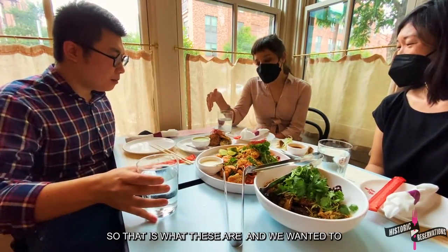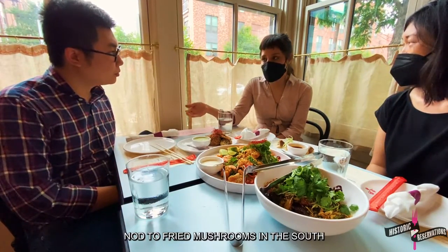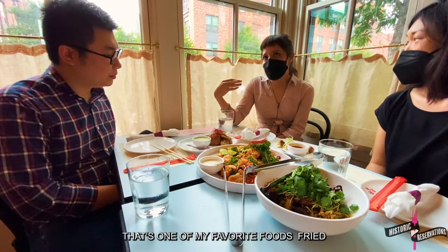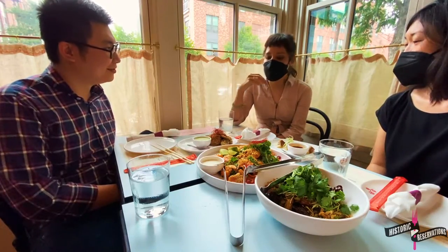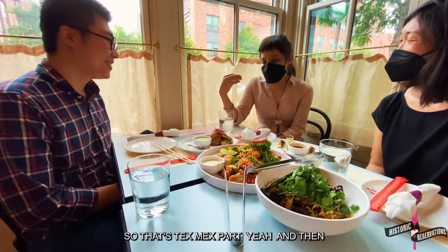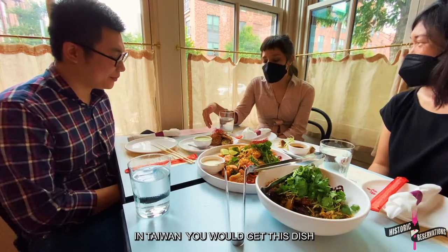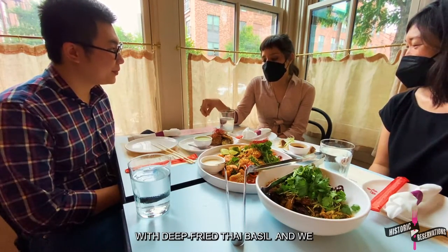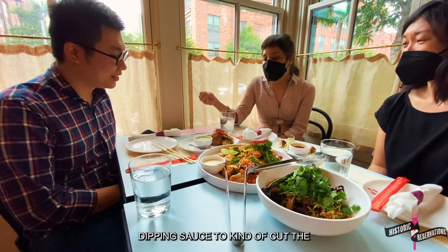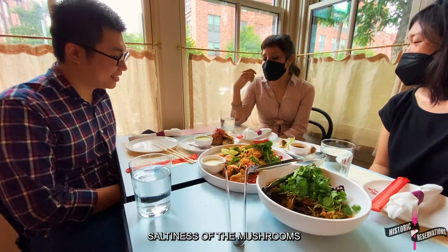So that is what these are, and we wanted to stick to shiitakes, and that is a nod to fried mushrooms in the South, because one of my favorite foods is fried mushrooms from Gyms. So that's the Tex-Mex part. And then that is a Thai basil yogurt, because traditionally in Taiwan, you would get this dish with deep fried Thai basil. We wanted to make a lighter dipping sauce to cut the saltiness of the mushroom.